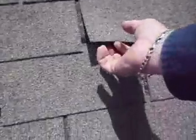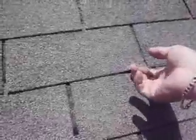You can see there's some prior repairs here and here. And a lot of these have lost their adhesion. This roof is very close to coming off.